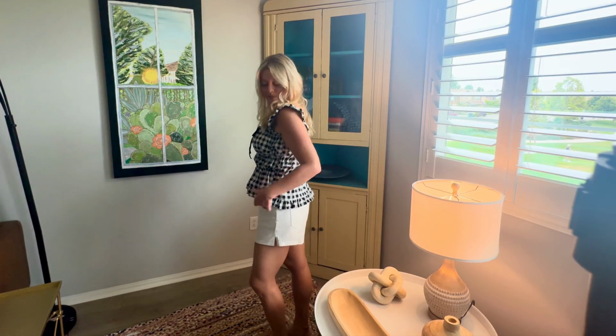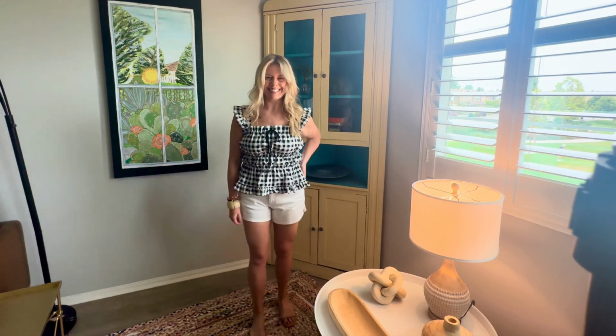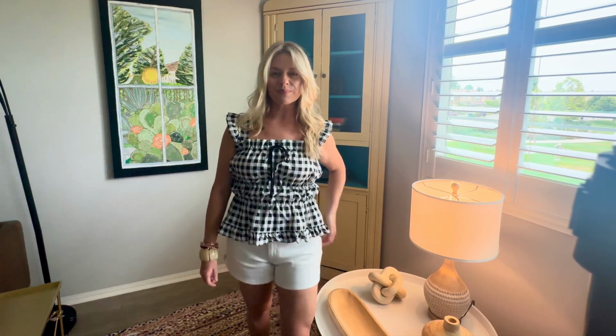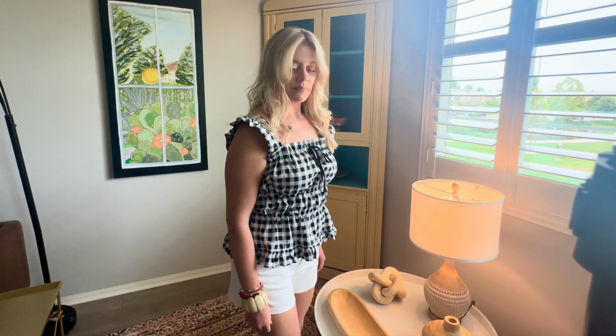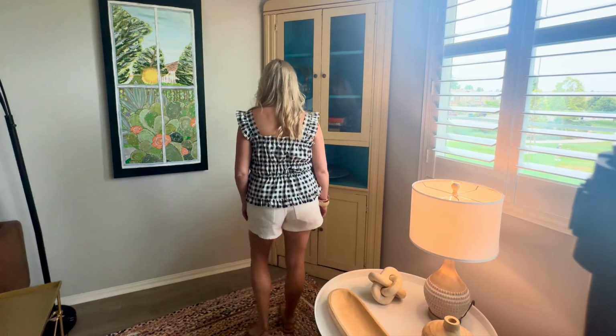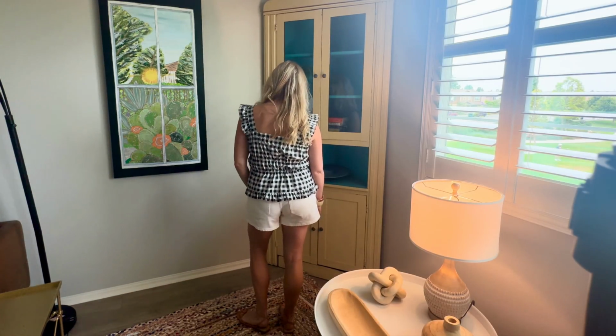Oh my gosh, who doesn't love anything gingham really, but especially black and white gingham? It is so traditional, just such a cute print for the summer. It just makes me want to go to a picnic, but really it's a top I can wear anytime or with any bottom. I tried it on with a long white maxi skirt and it's so cute too.